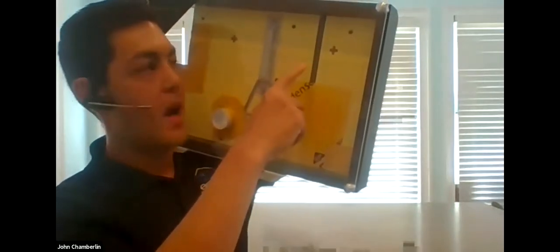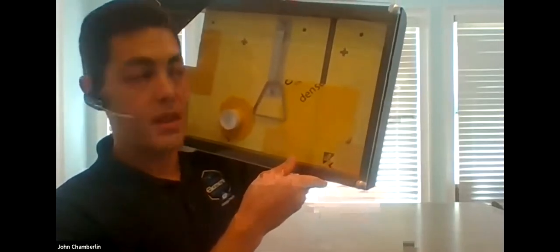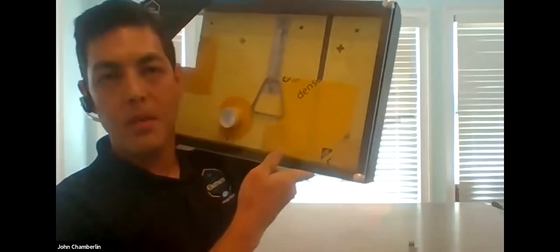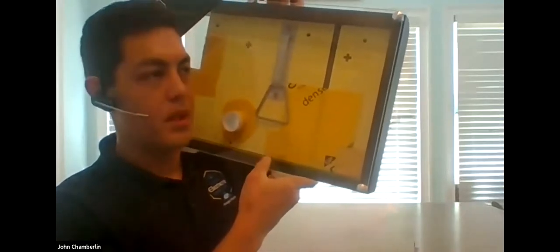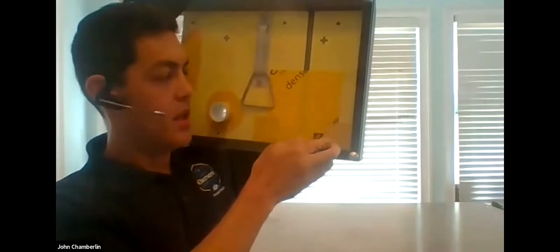Now over here on the other side, you'll see our DensDefy transition membrane. So as I mentioned, this is a larger gap. Perhaps in this case, you're going to use a backer rod. And certainly the DensDefy liquid flashing could be used in this case, but you'll find that the DensDefy transition membrane is probably a little bit more economical as opposed to putting more and more of the liquid flashing into that seam. And then of course we do counter flash with the liquid flashing at the leading edges of that transition membrane.